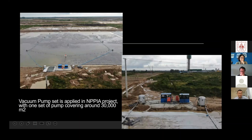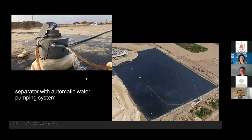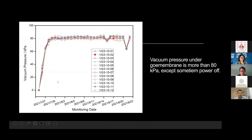Under the VCM, most vacuum pressure under the membrane is more than 80 kPa. So, ending my presentation with some conclusions.